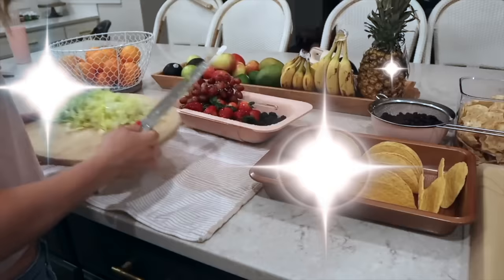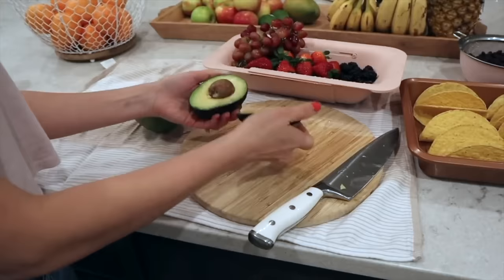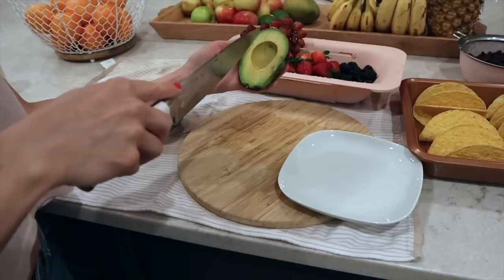and then you can put whatever type of toppings you want on it, like lettuce, etc. So a lot of times when we do taco night, I'll also cut up some avocado, and we always like to have fresh fruit with our dinner too, just because the kids really love it. But we like to make nachos.